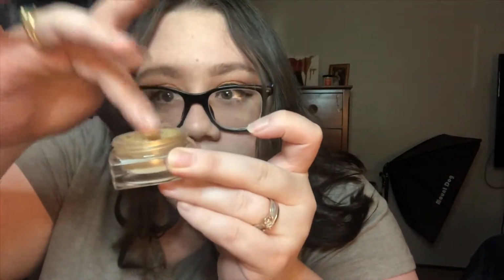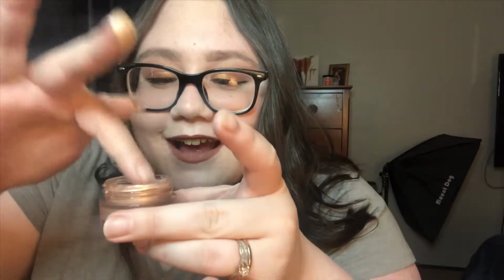Okay, I'm gonna take the caps off just so I can swatch them. Okay, I'm done. This one is really liquidy. I didn't really pay attention to the Wet n Wild one, but this one doesn't move as much at all. And then we'll just, okay. Wet n Wild, Makeup Revolution, E.L.F.